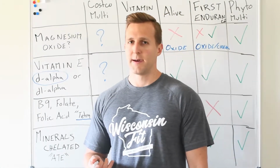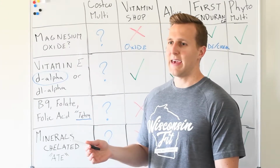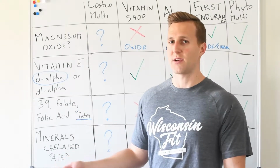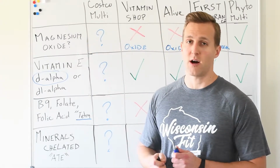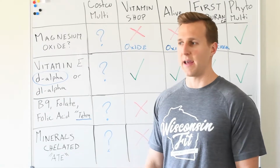Usually when a company doesn't put any of the ingredients on, they're probably using the worst ingredients because they don't want to show you what they are. So personally, I would stay away from the Costco multi because it literally doesn't tell you what's in it, so you have no idea what you're putting in your body.